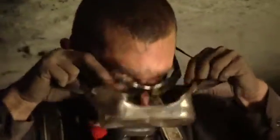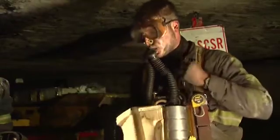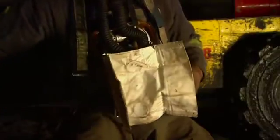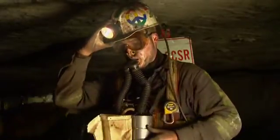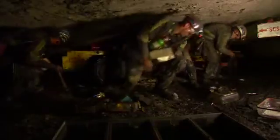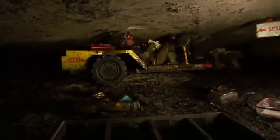Getting the goggles on to protect their eyes. Getting that neck strap tightened up to where it's comfortable. Getting the waist strap around their waist nice and tight in case they have to walk somewhere. They've got the hats on. They're heading for the man trip. They're getting ready to get out of there.